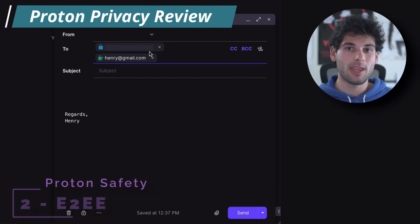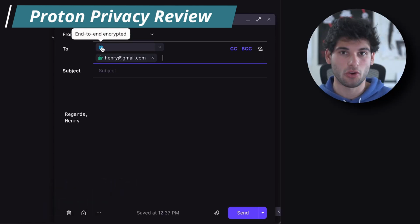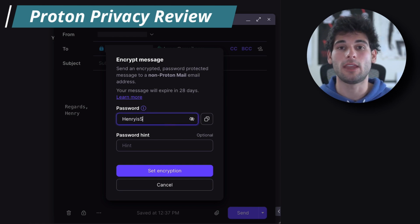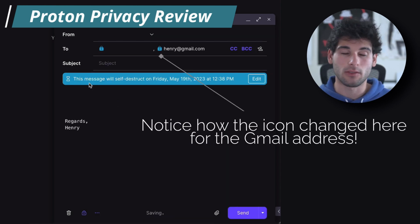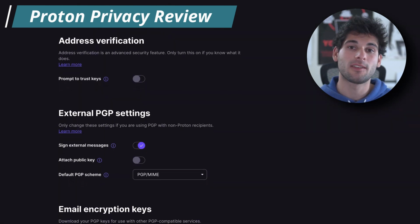the second misunderstood area is end-to-end encryption. If you email someone else that uses Proton, you'll have end-to-end encryption, end of story, secure email. If the other user doesn't use Proton, you have two options. The first is Proton's password feature, where you send someone a password-protected email, which can even self-destruct, then use a secure communication method to send the password. I use this all the time as it's super user-friendly. The second option is PGP, which Proton supports beautifully.